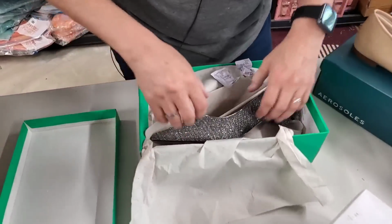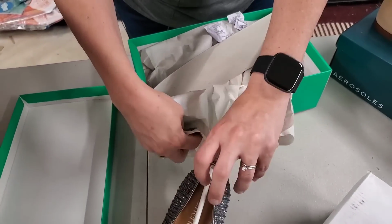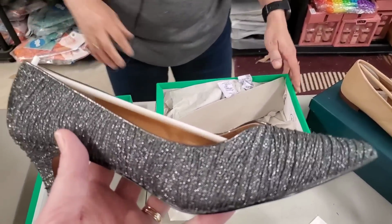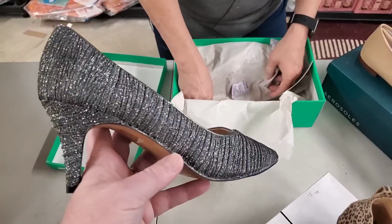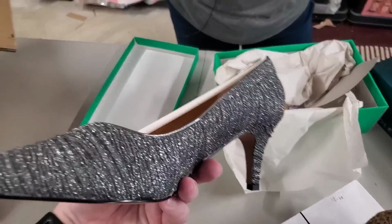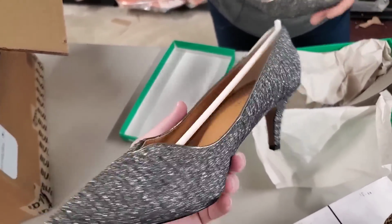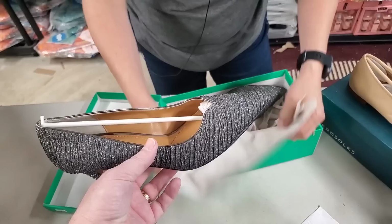So, look at those sparkly ones. Now that is definitely a larger size. Wow. Yeah, that's very sparkly, isn't it? Look at both shoes. Yep. So this one is a 12. It's a women's 12. You don't often see that size. So my guess is this will probably sell fairly quickly just because it's such a unique size.